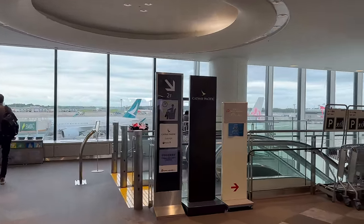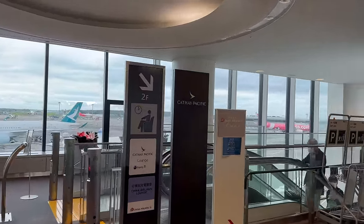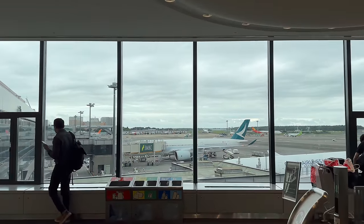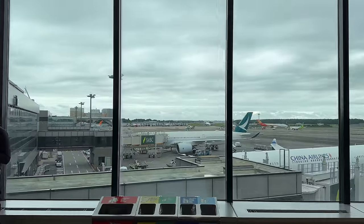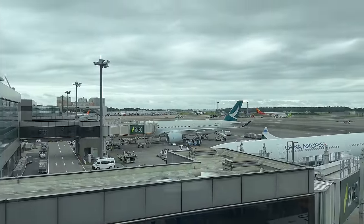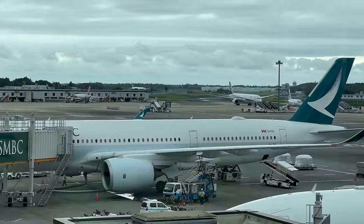Before long, it's time to fly to Hong Kong. On my way there, I walk past the Cathay Pacific Lounge, which we're gonna check out next time. And from here, we can see our aircraft that'll bring us to Hong Kong. A 6-year-old Cathay Pacific Airbus A350-900, Bravo Lima Romeo Papa.